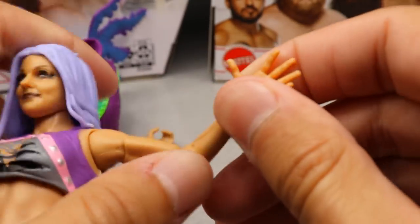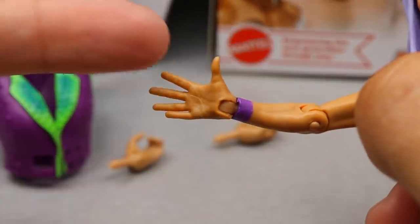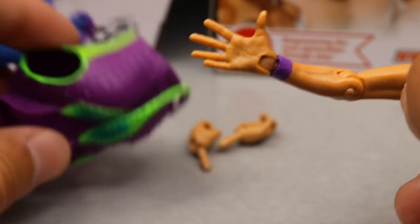And then out of the packaging, she comes with these entrance hands, which are a high five hand or wide open hands like that. And then over here, she has the exact same thing. So mic holding hands, wide open entrance hands like Finn Balor slash John Cena, and then a nice entrance vest.